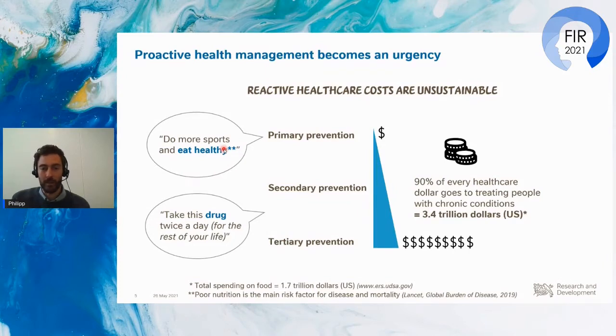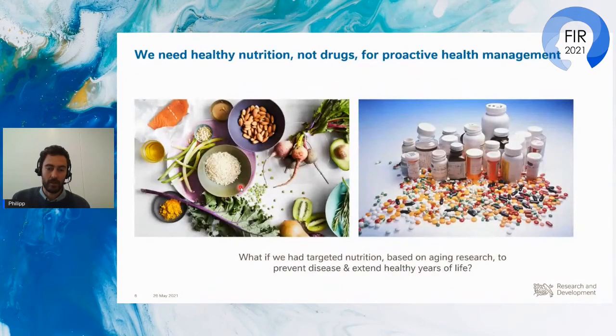And for example, in 6 years of medical school, there was only one single week on nutrition. And this, knowing that poor nutrition has been identified as the main risk factor for disease and mortality. So essentially what drives me in terms of the purpose is that I truly believe that we need to do more to elevate the role of healthy nutrition and not drugs for proactive health management.